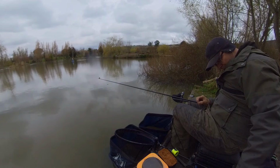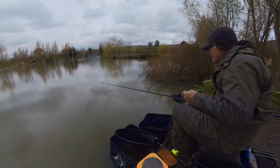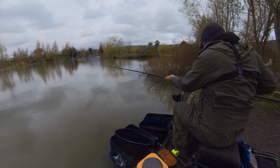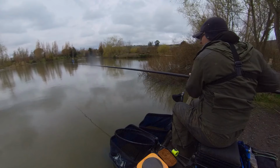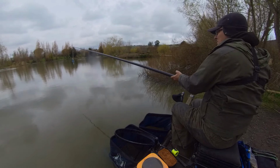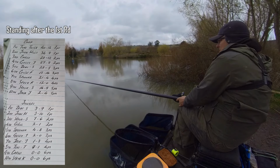So one of the leagues is your silvers, and one of the leagues is the carp. So at the end of the match, instead of weighing all of your fish together and putting it as one weight, you separate your 2 fish out, carp and silvers, and they become 2 separate weights. They go into 2 different leagues.